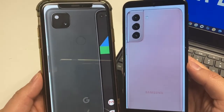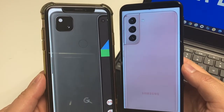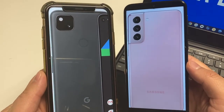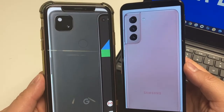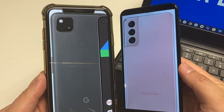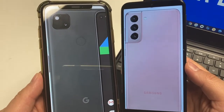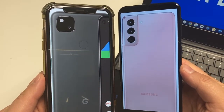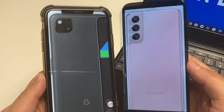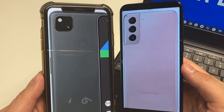Now for the battery, the Pixel 4a 5G has a 3,885 milliamp battery, so slightly lower than 4,000, while the S21 has an even 4,000 milliamp battery. Both of these are not really impressive battery life. They probably will not last you all day, given that the Pixel 4a is under 4,000 and the S21 has such a great processor, a lot of processing power. You'll be doing a lot of stuff on the S21, and yeah, 4,000 is not gonna be enough.